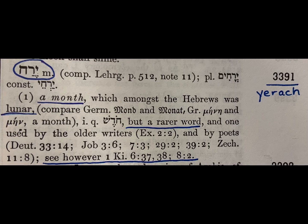I want you to look here at Gesenius' definition of the word yerach. Up here at the top, from right to left, that's yod. And that next letter is a reysh. And then the next letter is a hey. So what we would transliterate in English as YRH, because Hebrew is right to left. One way to pronounce that would be yerach, with the vowel pointings underneath.